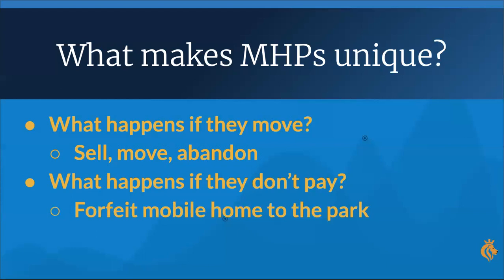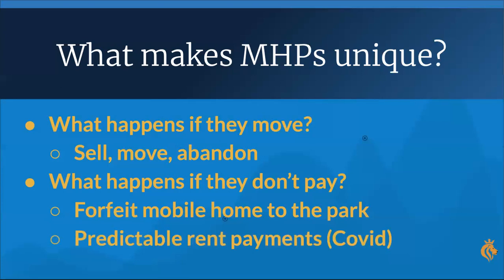And this dynamic creates a vested interest from mobile home park tenants to pay their rent. So it wouldn't make any sense to put a $50,000 home at risk just to skip a $400 or $500 monthly rental fee. So this creates very predictable rent payments that you can count on. So when you're looking at investments, predictability is a very powerful thing.